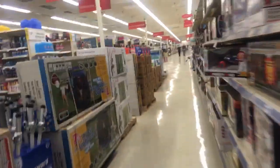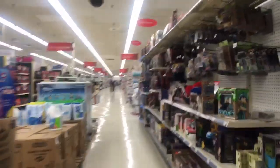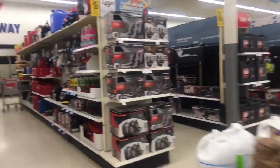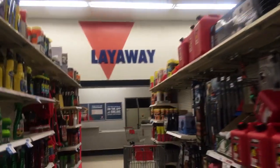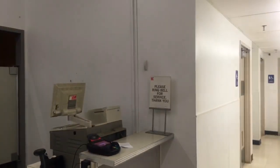Yeah, this Kmart is pretty good Kmart. You know how I said the Seven Hills, Cleveland, Ohio Kmart was better than the Pittsburgh one? Well, the West Virginia Elkview Kmart is better than both of them. I think I'm gonna move to West Virginia. Dang, even their layaway is strong. Yeah, this Kmart's destroying the competition.